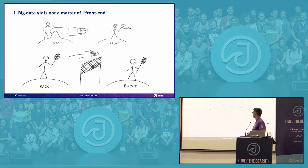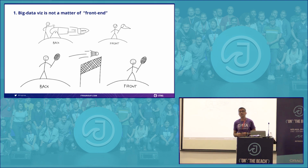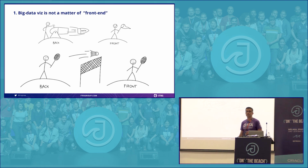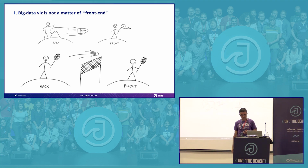First thing, big data visualization is not a task for the front end. This may seem obvious, but it's not. So you shouldn't build a system thinking, I have my backend, this distributed scalable system, and then I process data, and then I cook things with the data, and then I fire it like a cannonball to my front-end developers. I don't do that.